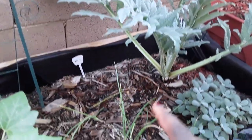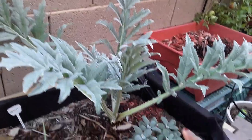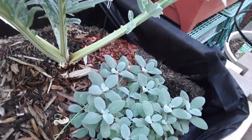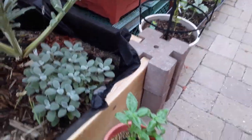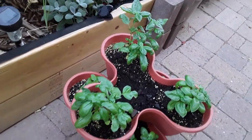And then we have the onions that are still doing good. We have the artichoke that is still doing great. And then this beautiful, beautiful sage plant. I love this thing, guys. It smells amazing. In the stackables, we have basil that we have been munching on, and it's doing really well.